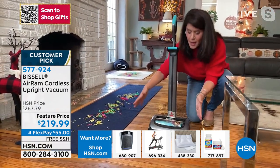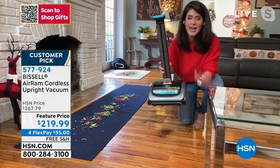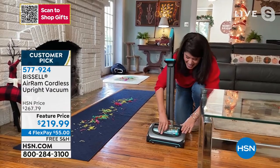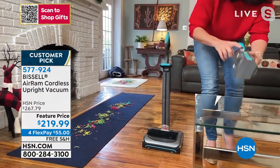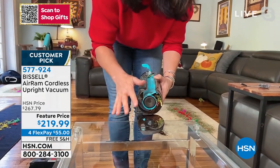And I wanna show you again. Bissell has designed the Airam completely cordless, 7 pounds. I'm not working out, even though I act like I am. You're gonna take your little tank. Now watch this right here. I'm gonna put it right on this table, okay? There's a little arrow. Guys, this compresses, okay?